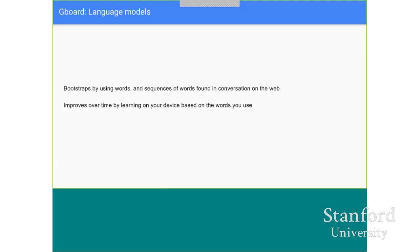So with Gboard, though, how we bootstrapped it was by using words and sequences of words we found on the web. So these are public words, and when you download it for the first time, it's based on a model that's largely trained on pages that we find on the web. We mine billions of web documents, build a language model to understand the n-grams that we see commonly on the web, and use that as our default model.